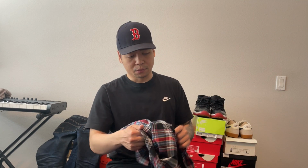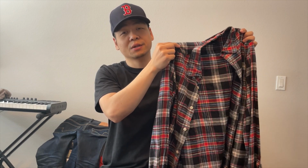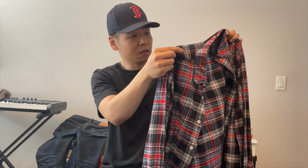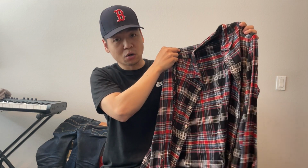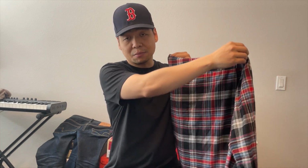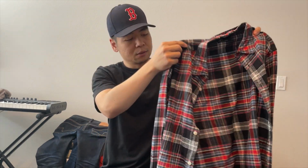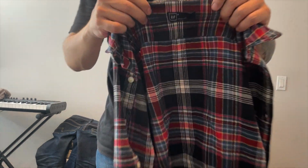The first item, this Gap flannel. It's a size medium and it fits me pretty fitted. Not too tight, but not too loose either. It's got white, navy, red, yellow throughout the plaid pattern. The plaid pattern is pretty dope in my opinion. And the colors also work really well together. Not to mention, they are the Boston Red Sox colors. So it'll go perfect with my Boston Red Sox fitted. And guess how much I got this for? $1. Here's the Gap tag.